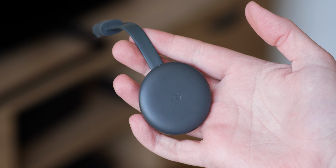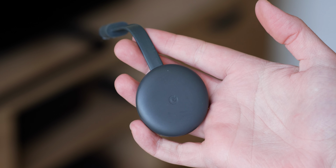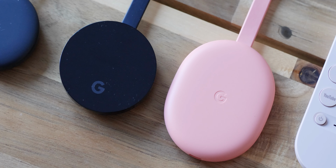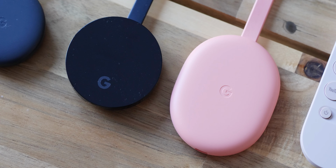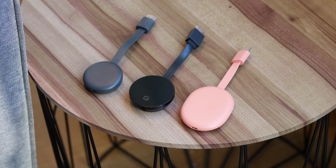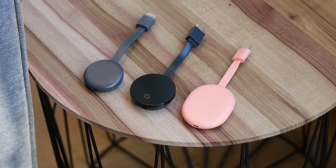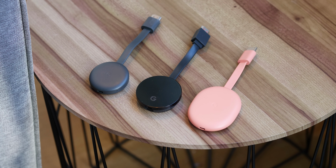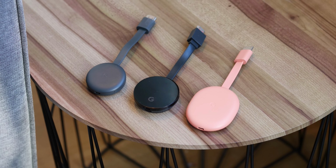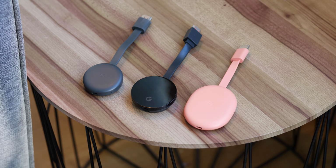If you have no interest in streaming at resolutions higher than 1080p, then the entry-level Chromecast will be a great companion. 4K UHD streaming is only possible on either the Chromecast Ultra or the Chromecast with Google TV. Beyond screen or video streaming resolution, the big differentiator between the older Chromecast, Chromecast Ultra, and the Chromecast with Google TV devices is an interactive UI.